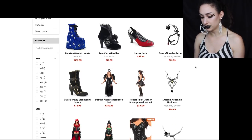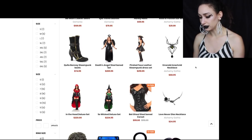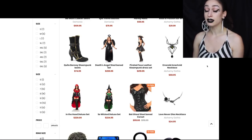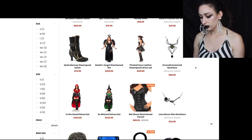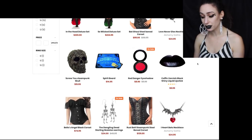Oh, this is dangerous. I love that pirate leather steampunk set. That is fantastic. And I feel like I've seen this. Oh, that's why. It's Alchemy Gothic. That emerald arachnid necklace, say that 5 times fast, is gorgeous. I love that green stone. Oh my gosh, I actually have this Screw You steampunk skull for 20 bucks. That's awesome. I love that.